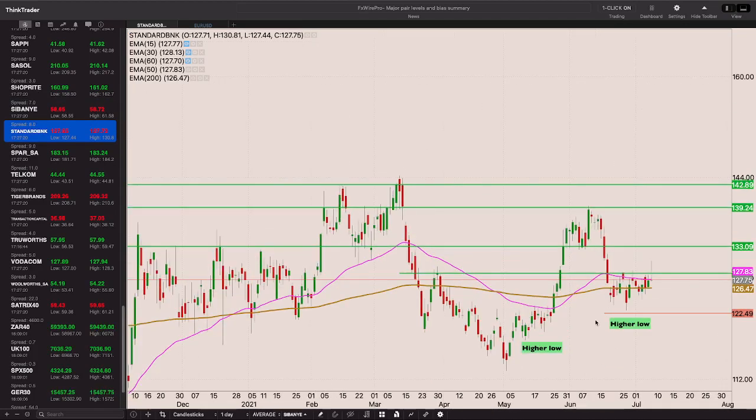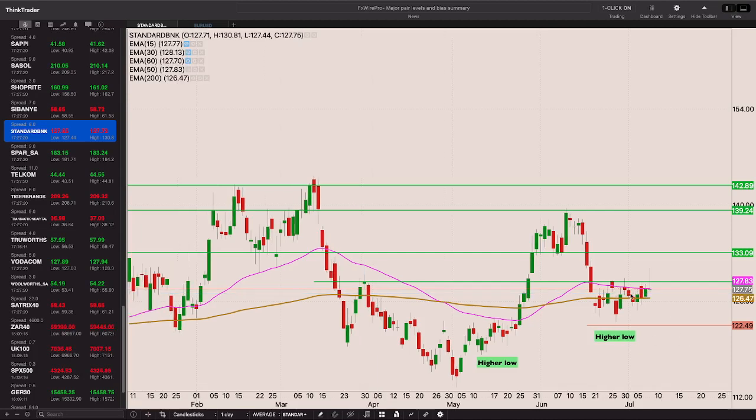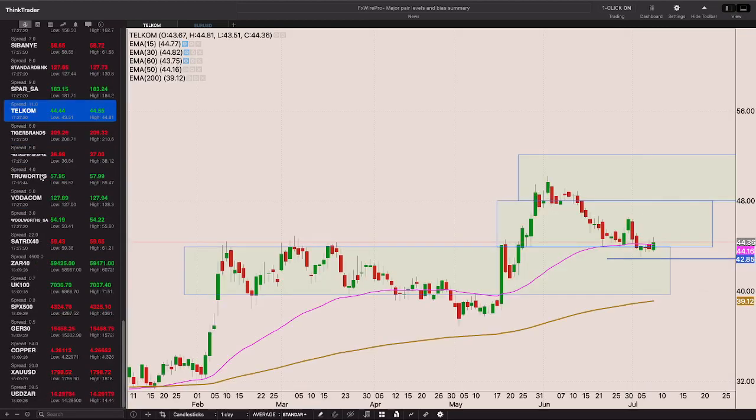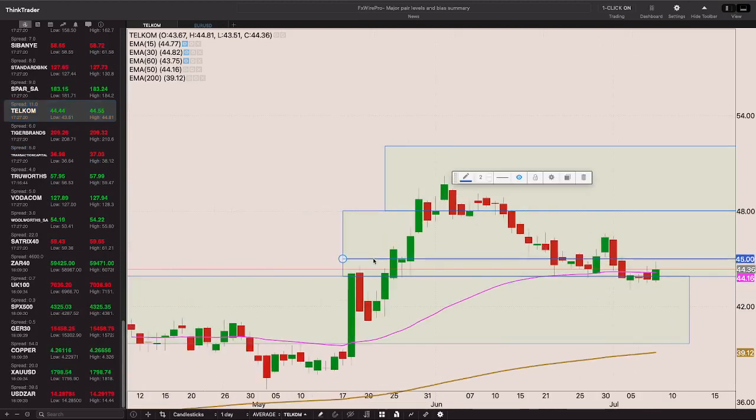Standard Bank, I'm still waiting for the close through 128.82, back above both the 200-day and the 50-day exponential moving average, with an initial stop of 122.50. Spar, not very good. So moving right along. Telkom looking quite good. I like, me likes.